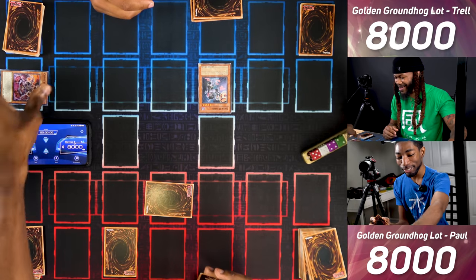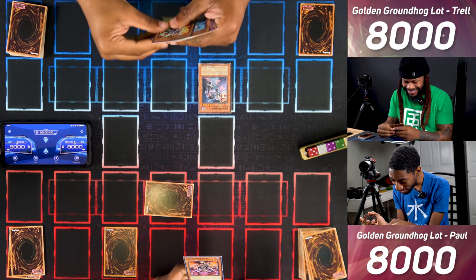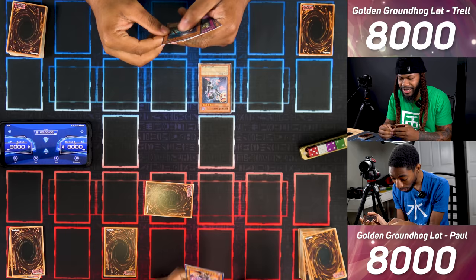Dang, it's a one. Yes, my monster lives. A one. I tell you, what is this? What does this do? It can come back from the graveyard. Oh no! Summon it in defense. If I can banish a card from your graveyard. That's actually all right. I hope so.